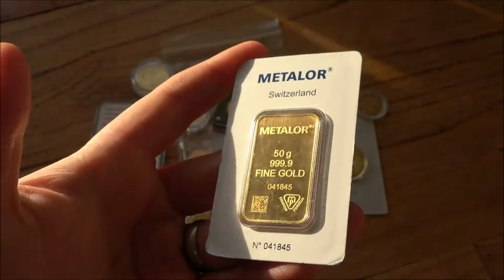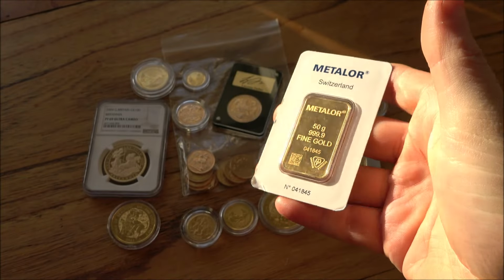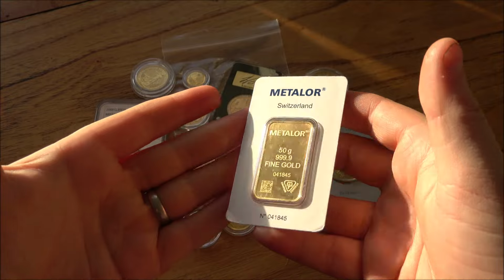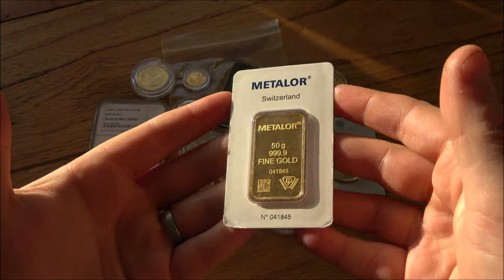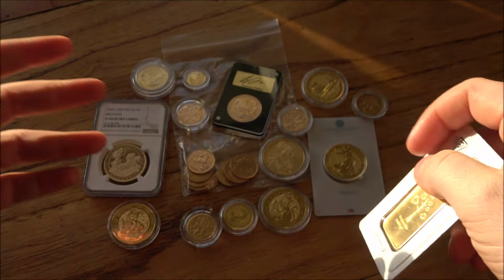This one particular here sold for 1% over spot in the end, which is of course not the greatest price for anyone to achieve, and the seller was understanding of that. It's one of these things where, again, if you've taken it to a dealer, he gets less anyway. So it's one of those things. Assay card bars, not great.